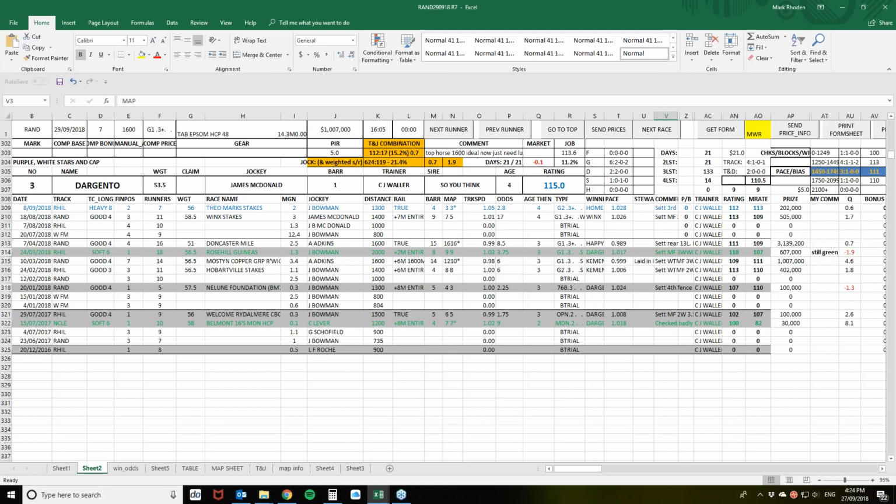He will have no problem with a soft track if the rain arrives or more rain arrives. He'll eat up the 1600. I actually have him on top in the race as one of those three main chances, but if I had to pick one, it would be him.